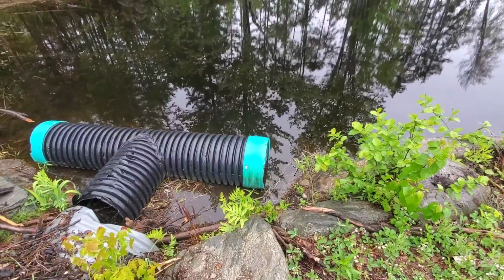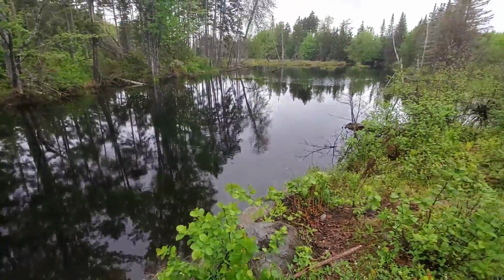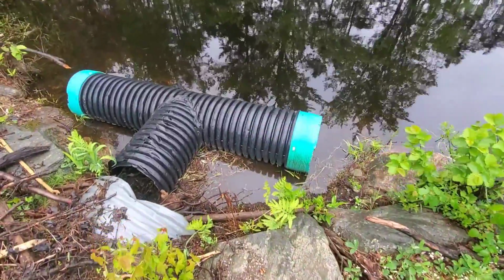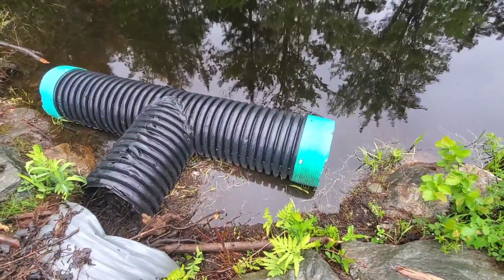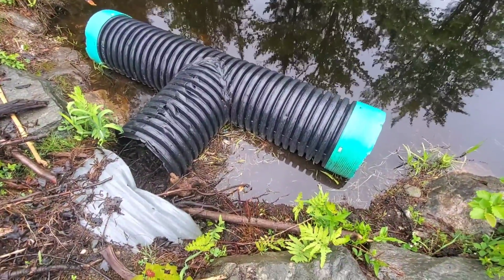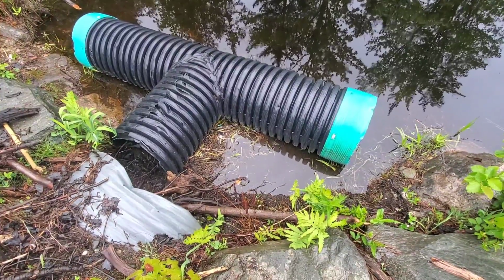But then I decided to come out here the next day. And to my surprise, it only dropped 8 inches because the beavers completely jammed it up in less than 24 hours. This structure there was actually out of the water. I put it back in there, hoping it would get in their way. But as you can see, they shimmied it out and plugged the whole thing.